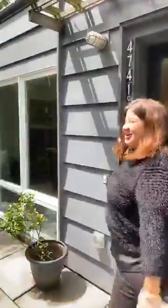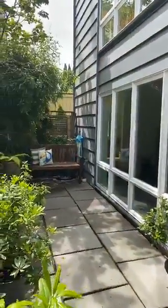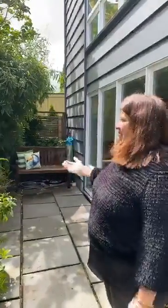Welcome to 4741C. This is the private patio. It's got really nice, solid, big rectangle pavers, a little bench. My clients have some beautiful plants here. There's trellises. You can do a little gardening outside, and you get a lot of sun even being in the back here. And this is facing west. This is northeast. Here we go. West and south behind me.